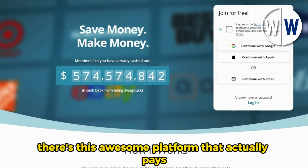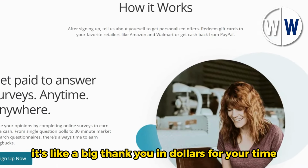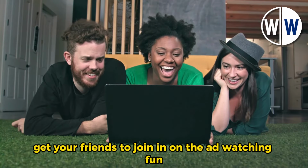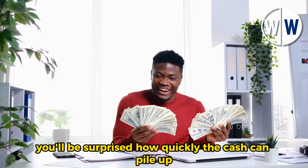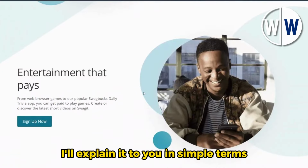There's this awesome platform that actually pays you real cash for watching ads. It's like a big thank you in dollars for your time. And here's a neat trick to boost your earnings. Get your friends to join in on the ad-watching fun. You'll be surprised how quickly the cash can pile up with your buddies on board. Don't worry if you're confused about how it all works. I'll explain it to you in simple terms.